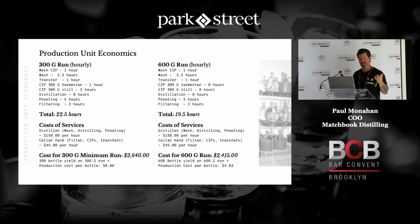Which is like, how come you just don't clean faster? Because that's just not how it works. So in a 300-gallon run, you would have 1 hour for CIP. Does anybody know what CIP stands for if you worked on a production floor? It's a terrible acronym. It does not mean a chemical. It means cleaning in place. Very silly. You'd have a mash, which would be a couple hours. You'd have a transfer, which just means a pump over from the mash to the fermenter. And then you'd have a still for a couple hours. Spirit runs would be 8 hours. We'd have to proof for 5 and filter for 2.